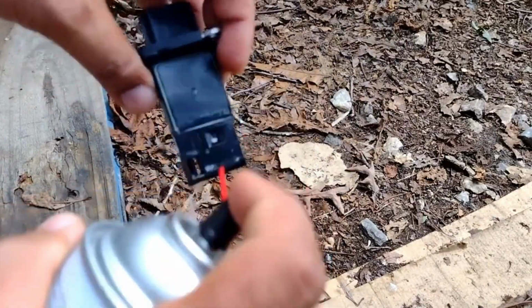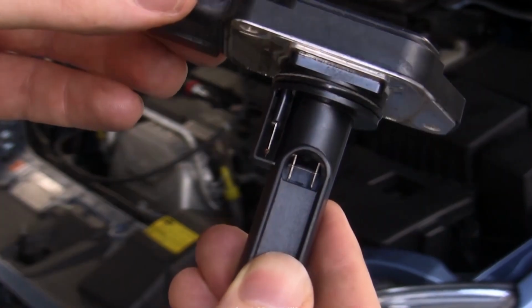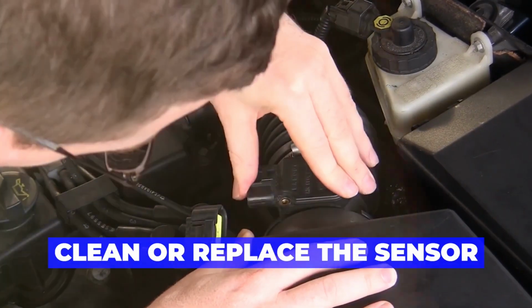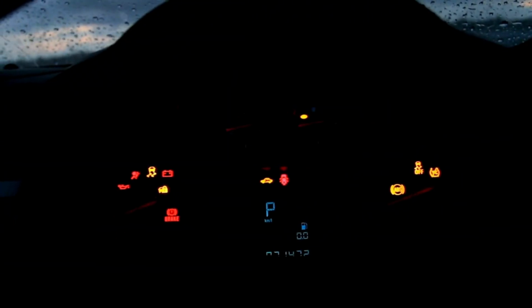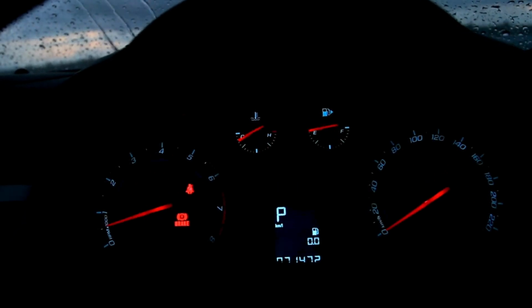Spray the cleaner onto the wires or hot elements inside the sensor, letting it dissolve the dirt. Don't touch or scrub the wires. They're very sensitive. After cleaning, let the sensor air dry for at least 30 minutes before reinstalling it. Once the sensor is clean and dry, reattach it, plug the electrical connector back in, and secure everything in place.